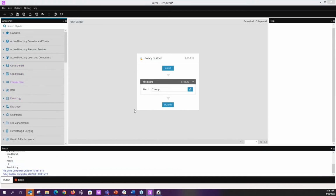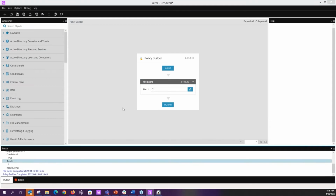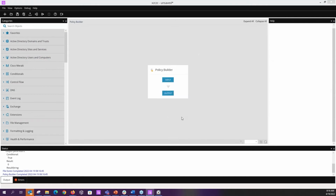All right. Now, if I went and ran, let's try this. It's still true. I still have files everywhere. So if it didn't work, it would say false and would give me a 1. All right. Now, let me just right click on that blue bar, and now I can delete.